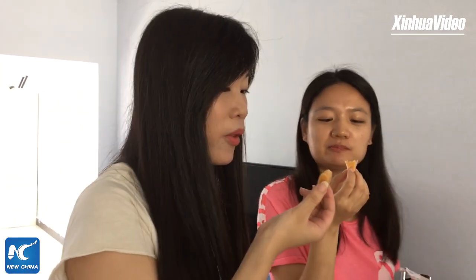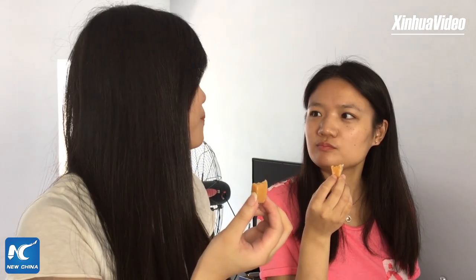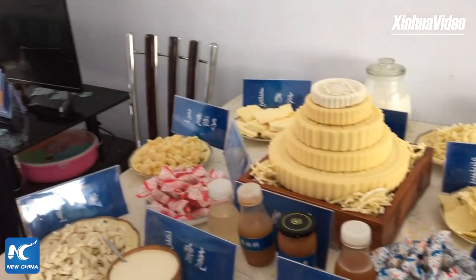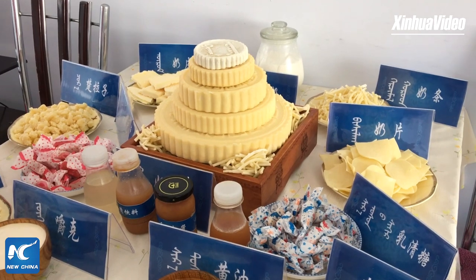But it's not as sour as I imagined. It's quite delicious, I think. And it tastes a little bit like toffee. Yes, like the Chinese version of toffee. It has both the taste of milk and a little bit of chocolate, but no chocolate is added here. And all these things are made by pure handwork, so it's a very traditional way to make dairy products.